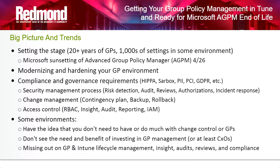So again, some environments have the idea that you don't need or have to do much with change control or group policies. Some environments don't see the need and the benefit of investing in group policy management, or at least CXOs or chief management or upper layers of management. They're missing out on the opportunity and the business benefits of having a robust, healthy, modernized group policy object and Intune lifecycle management that gives insights, that provides audit information, status, that is facilitating reviews while also meeting compliance needs.